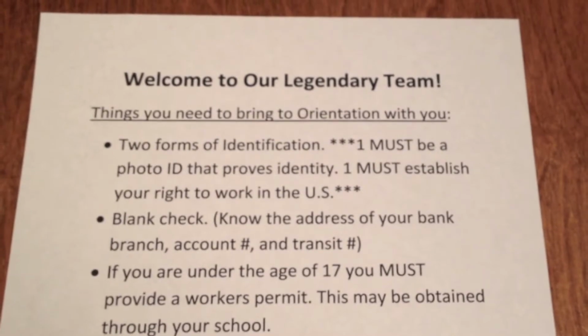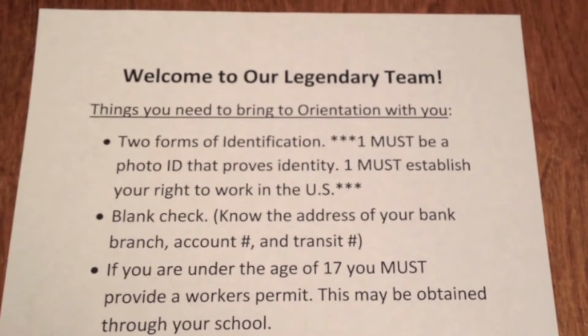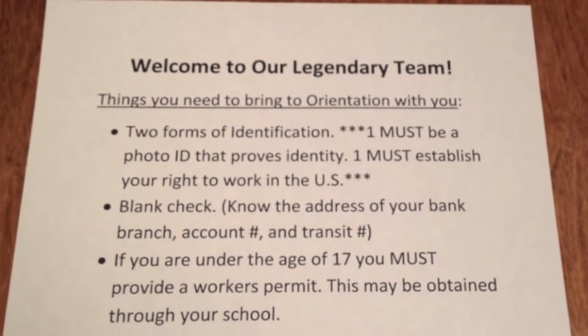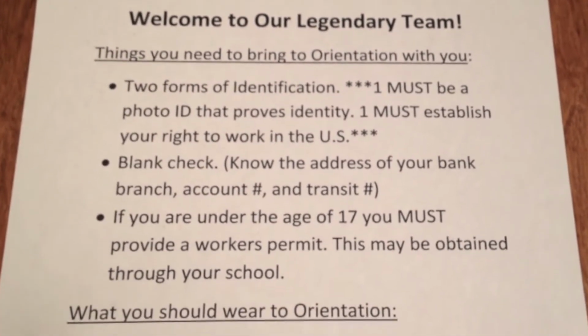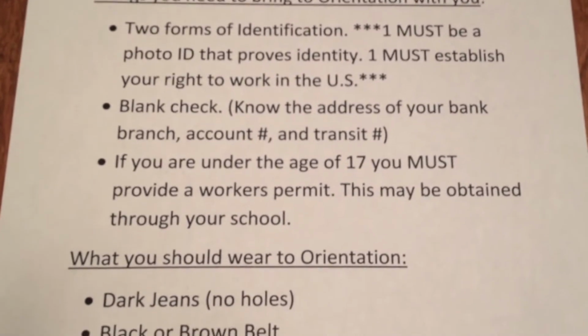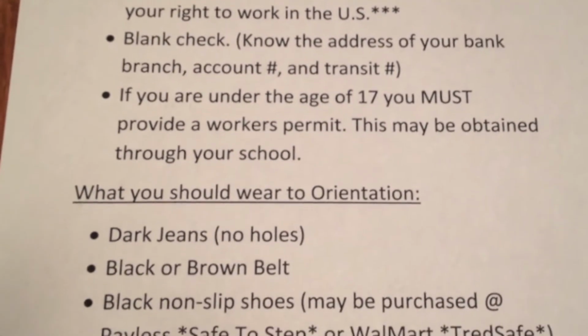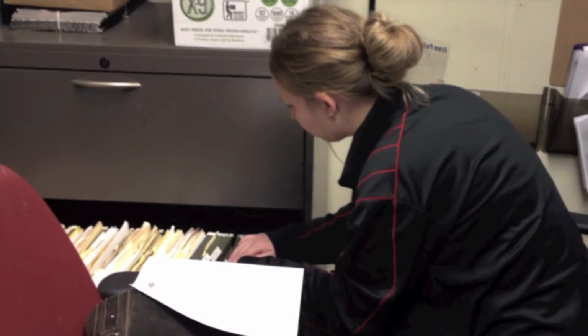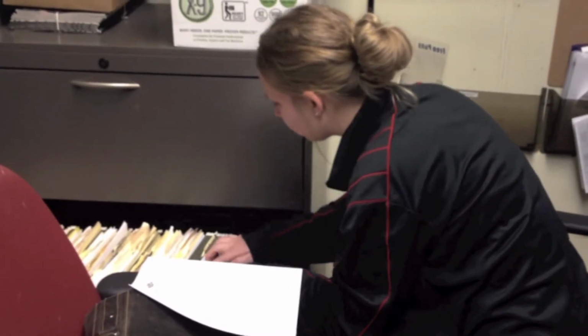To prepare for orientation, once our legendary teammate is hired, I use our checklist here so that our new legendary teammate knows what to bring to orientation with them, as well as what they should wear, so they are prepared for their upcoming training shifts here at Texas Roadhouse. As the front of house TC, I prepare for orientation by using a filing cabinet back in the office where all my materials are stored.